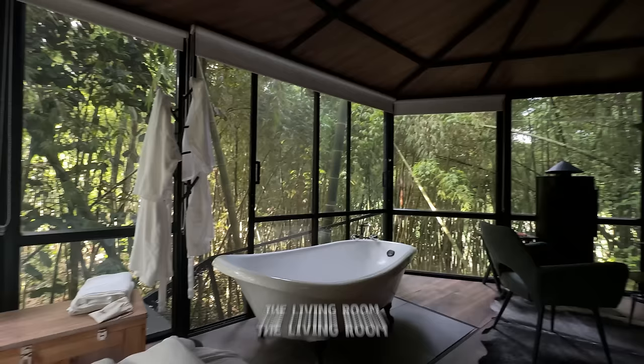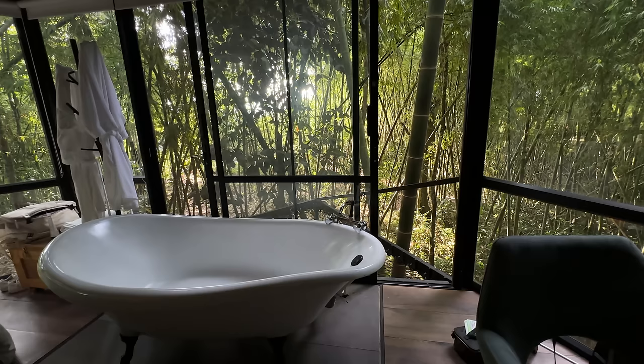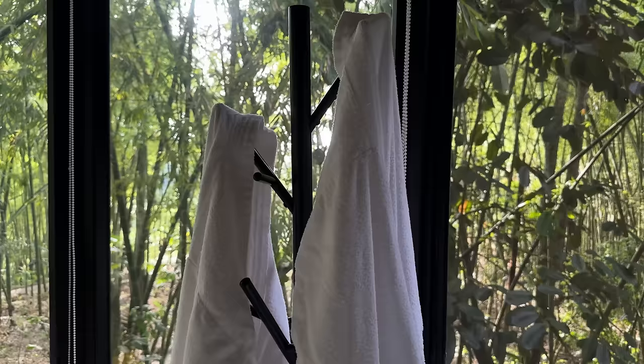Next, let's get romantic with things, okay? So we have a bathtub literally in the living room because this whole room is where you're living. This bathtub is rather big. Could definitely fit two people comfortably, three depending on whatever you're into. You got hot, you got cold water. So take whatever kind of bath you want, accompanied with some bathrobes so you can really get the vibe going. I'm not gonna ask no questions.